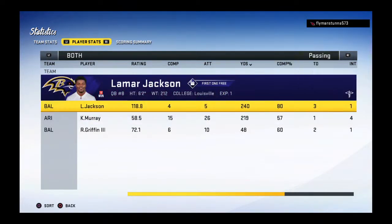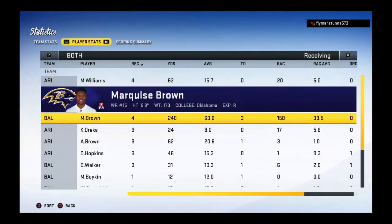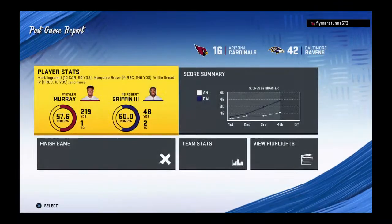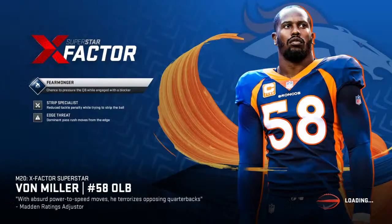A big offensive explosion helped lead them to victory, and the defensive guys, they're just saying, hey, put those points up every week, we'll just keep winning. They will gratefully accept them, won't they? It makes their job that much easier.